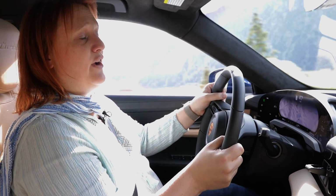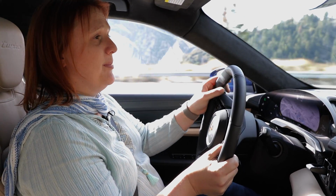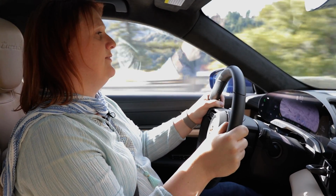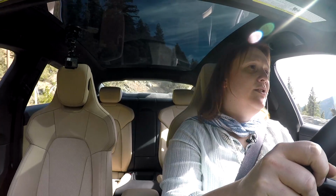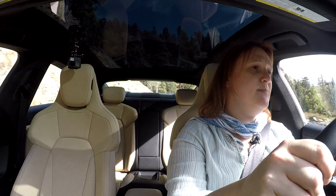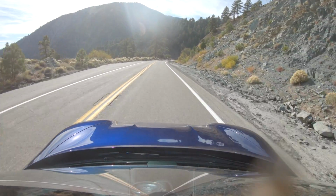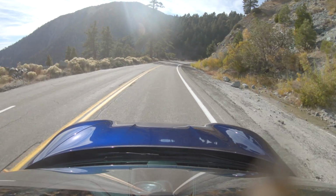Does the Taycan have regenerative braking? Sure it does. It's just activated from the brake pedal. It's not activated by lifting off the accelerator. The regenerative braking on the brake is very responsive. It seems to work just fine, and I'm not worried about the car losing control or anything like that.